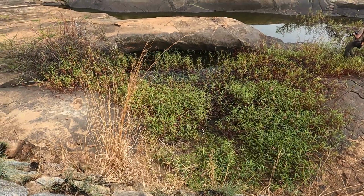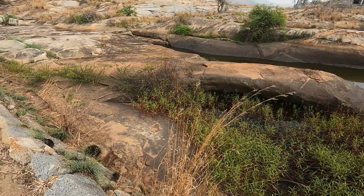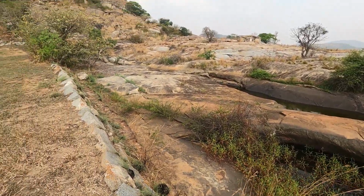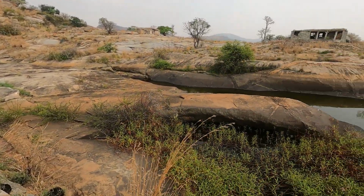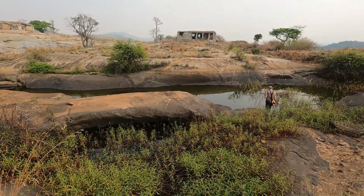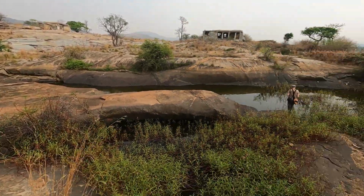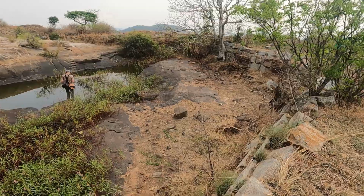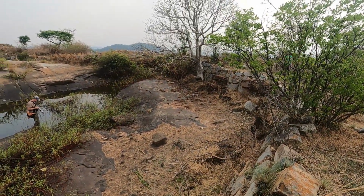Long swimming pool. Exactly, but also look the stairs. Okay, there's the fort, and this is the really long pond that has formed because of this wall around here. Otherwise, the water would have escaped from perhaps that end.